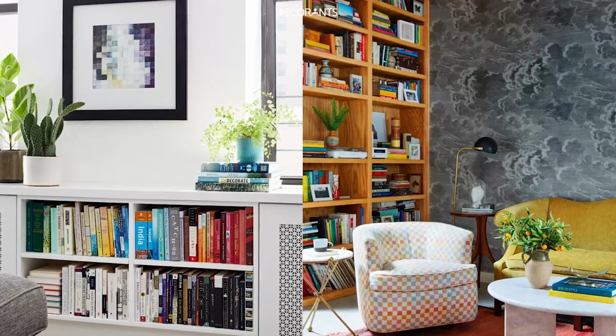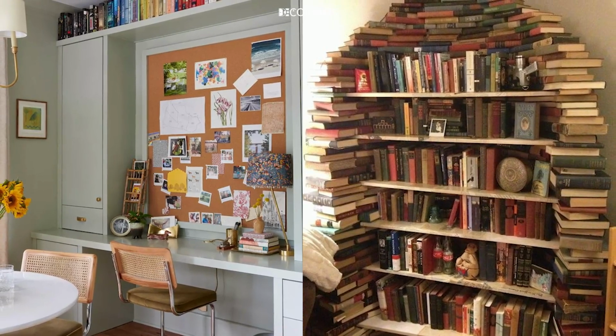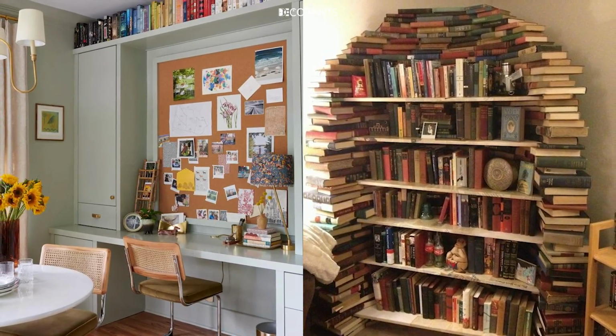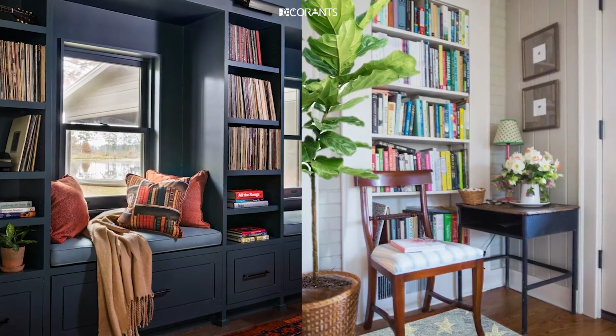Bedroom. A bookshelf in the bedroom can create a calming reading environment. Choose a compact shelf to fit beside your bed or opt for a taller unit that doubles as a nightstand. Include a few of your favorite novels and decorative items to personalize the space.